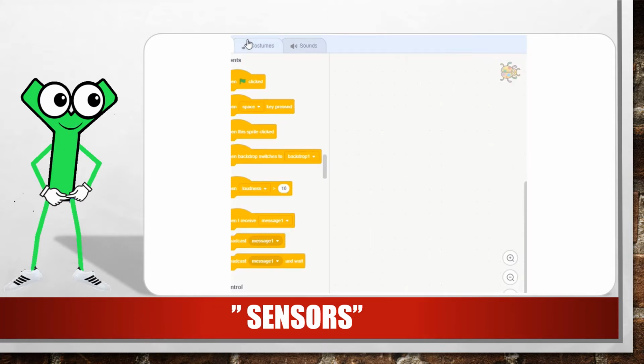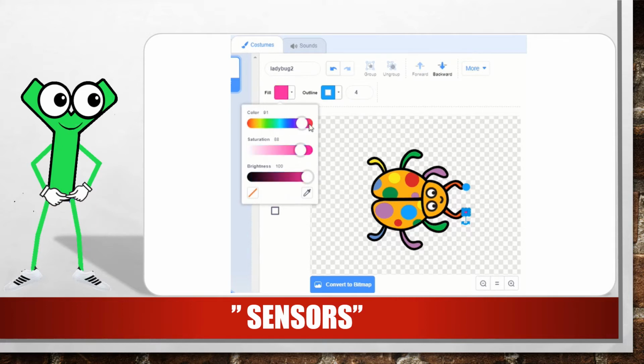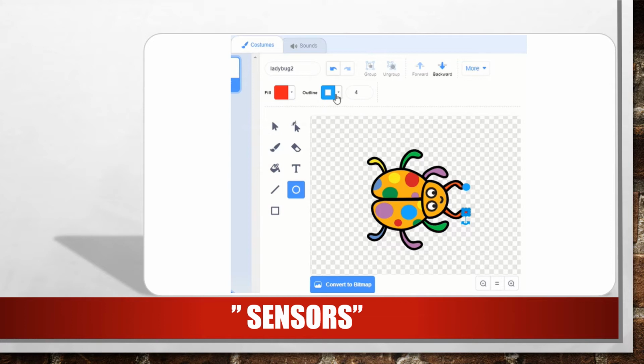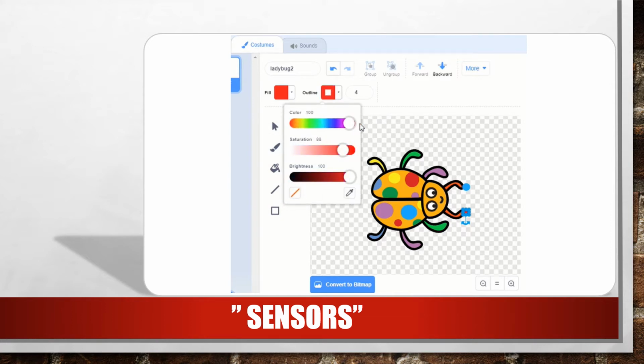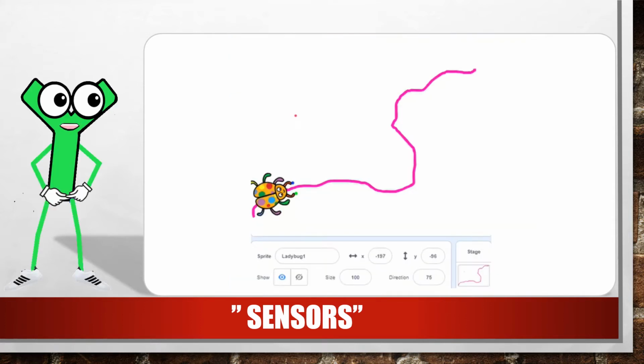Follow these instructions to modify the sprite costume. Let's use the bug sprite for this example. Click on Costumes, then add two small circles of different colors on the front edge of the sprite. Make the sprite 50% of its original size.